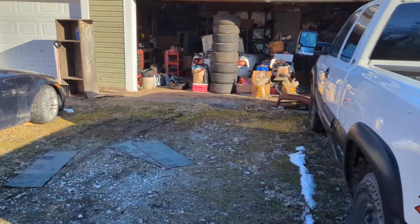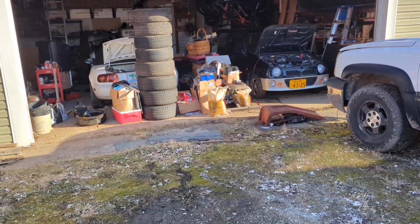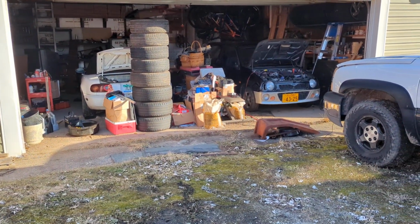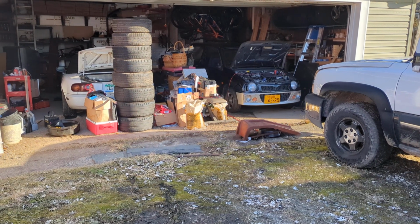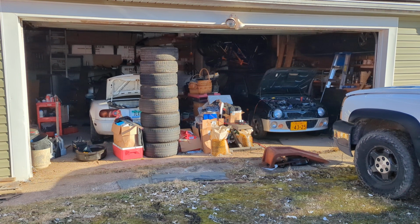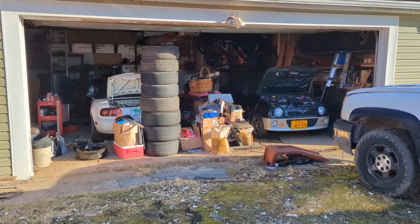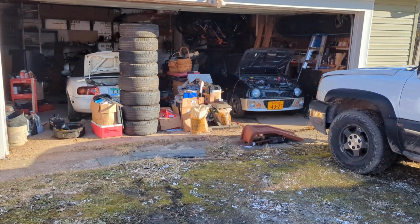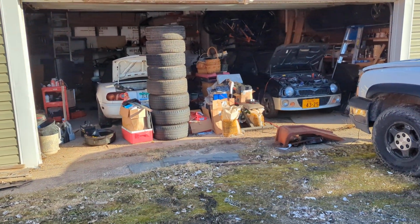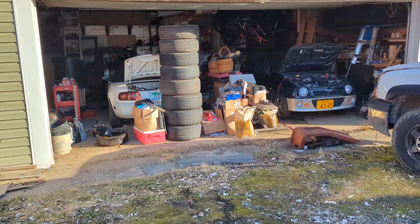And then, of course, there's these two, but they're on collector's insurance, and also I'm not driving either of them on salty roads. And regardless of whether there's snow on the roads or not, there will still be salt this weekend regardless of anything else. The roads will probably have salt on them for months after the last snow falls.